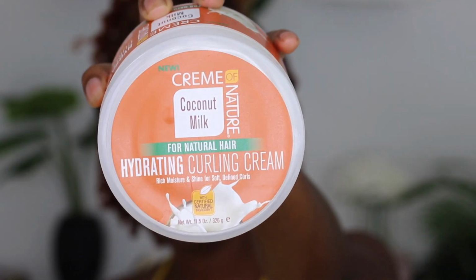For the back, we're gonna go ahead and do a little twist out. And the only product that I'm gonna use for the back is the coconut milk hydrating curling cream. So that's the only product I'm gonna use for the back. You guys see me do a twist out a million times, so I'm just gonna speed past that a little bit and just play that music for you starting now.